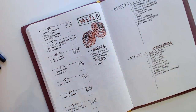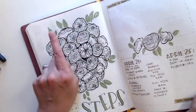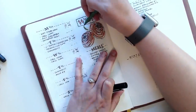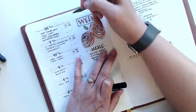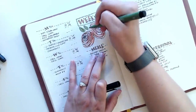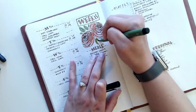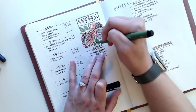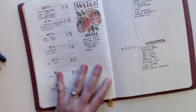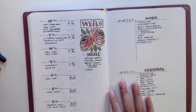All right, so there's those. And then I'm going to add some of... I wish I had thought about doing the leaves with no lines that I did here when I was doing the beginning of it because I really like these. Week 13.